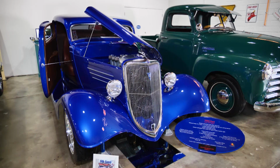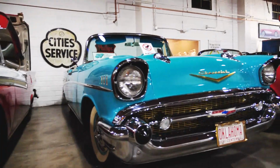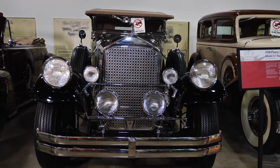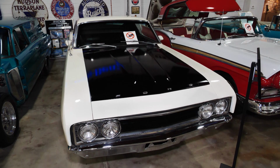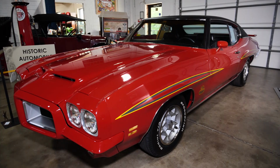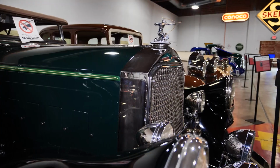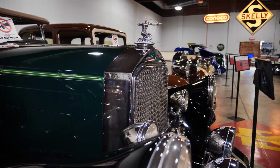None of the cars are really permanent. We try to rotate them in and out so that there's a constant variety. Everybody that has really unique cars wants to show them. If they're parked in their garage somewhere, there's really not a good place for other people to see. So a lot of people are anxious to get their cars in here.